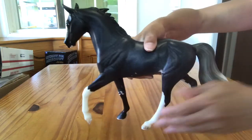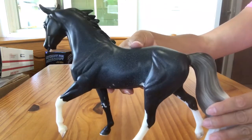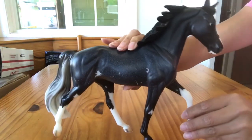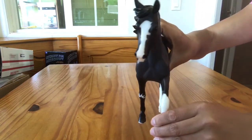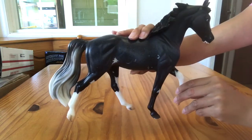Some of you may remember the Breyer Midnight Sun mold, who was in a big lick walk, or trot, or whatever that gait is called. And Breyer discontinued that mold out of respect for the horse because they did not want to endorse big licks anymore. So as far as I can think, this is Breyer's only traditional Tennessee walking horse mold.